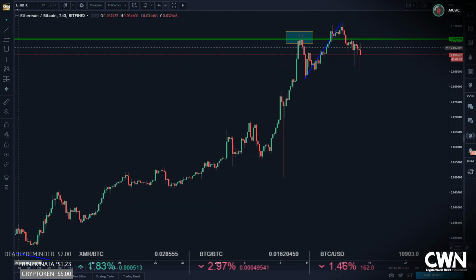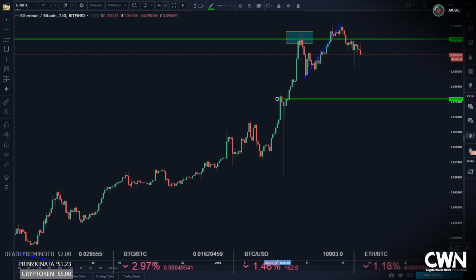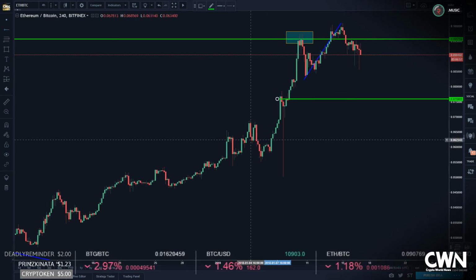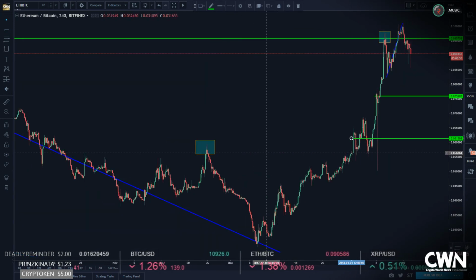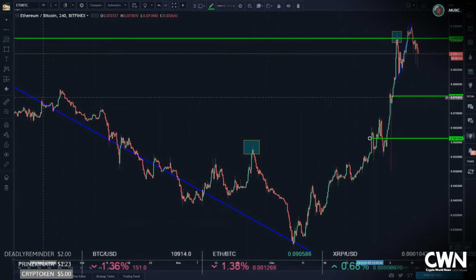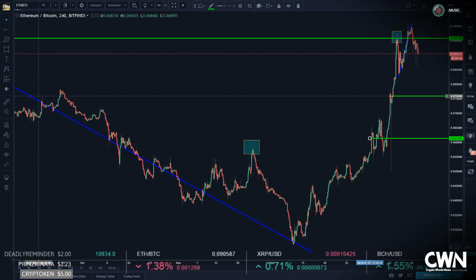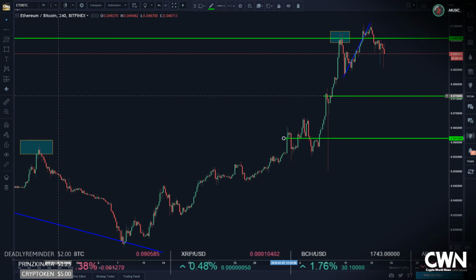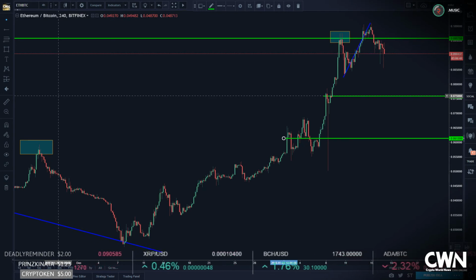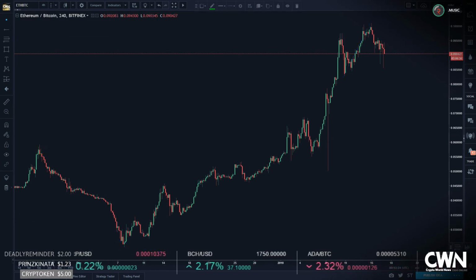But if it were to change, where would I get long from? I would get long inside of these valleys, right? And I would look to my left and see, does this level line up? Does it make sense? Is it actually a resistance or a support level? And if it does, then it's a level. That's it.